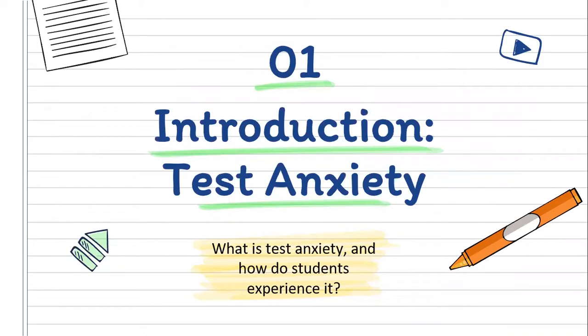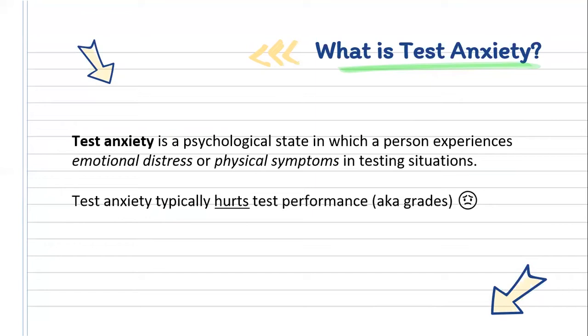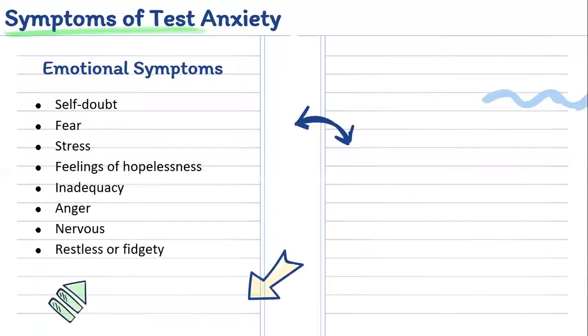So let's go ahead and get started with the very first section of our workshop today. We're just going to talk very briefly about test anxiety. What is it and how do students experience it? First, I do want to define test anxiety, so we're all working with the same definition here. For the purpose of our presentation, we're going to look at test anxiety as a psychological state in which a person experiences emotional distress and or physical symptoms while in a testing situation. Typically students report that test anxiety hurts their test performance or their grades. So those emotional symptoms and those physical symptoms then impact how well they do on a test. But how one person experiences test anxiety can be very different from how another student experiences test anxiety.